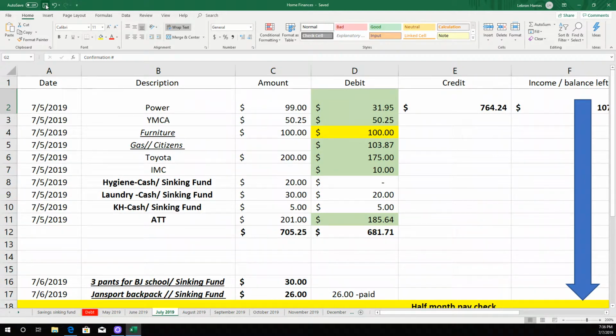So I paid my $50.25 for my furniture. It's an old bill. I need to take care of it because that way I can become debt free, of course. It's $100 per pay period for now. That hasn't come out of my account yet. It will be coming out sometime between Monday or Tuesday.